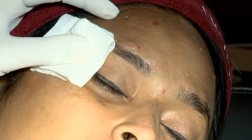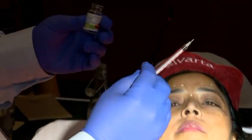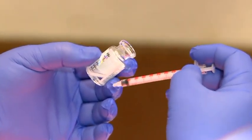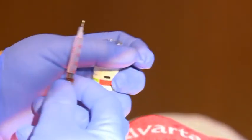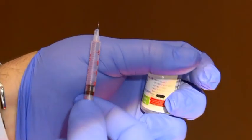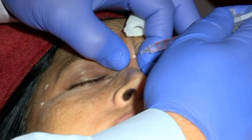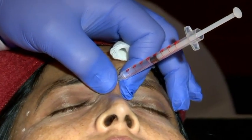So if any point starts bleeding, make sure there's no air in it, so you push it all the way out. And you hold it. I like to hold it so I can see where the solution is with my eyes. So I put my needle in here. Each little line, so I'm going to put my needle in, right? And I can hold my needle like that. I can hold the needle here all day.